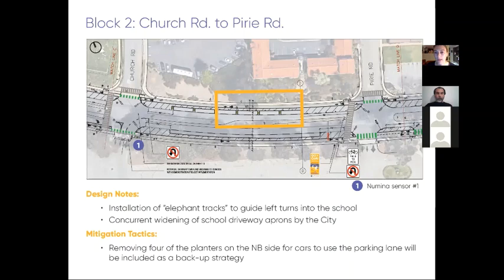So we're hoping that will make cars, obviously not speed up into the driveway, but make their turns more confidently and things might go a little bit more efficiently.